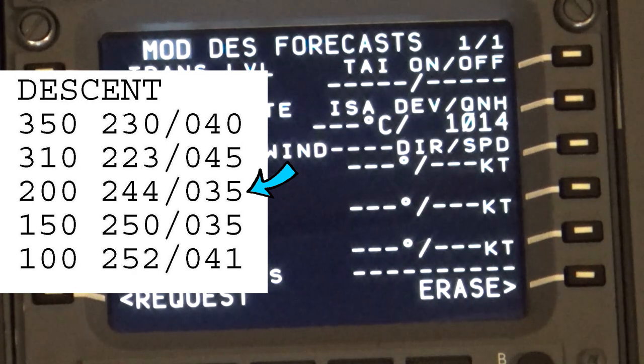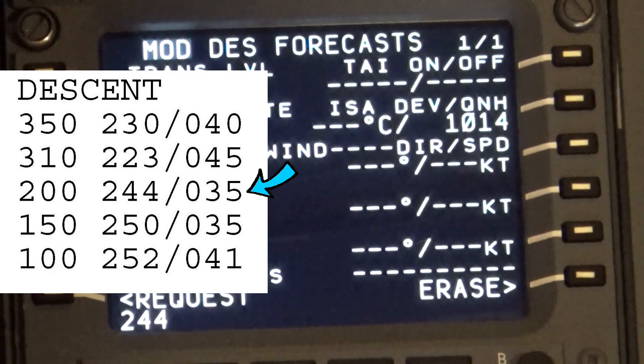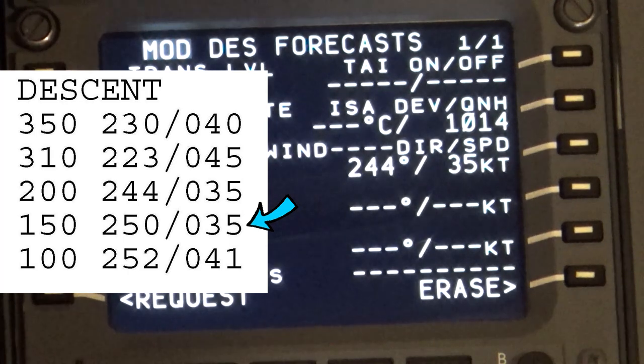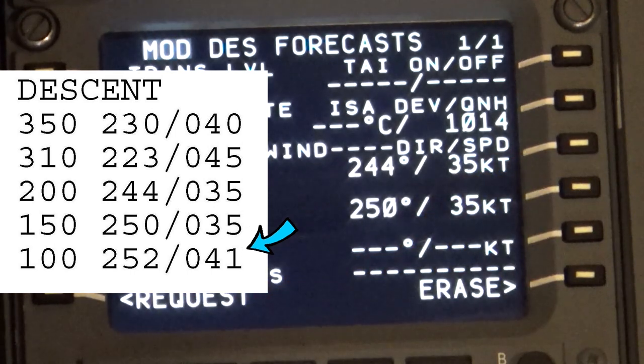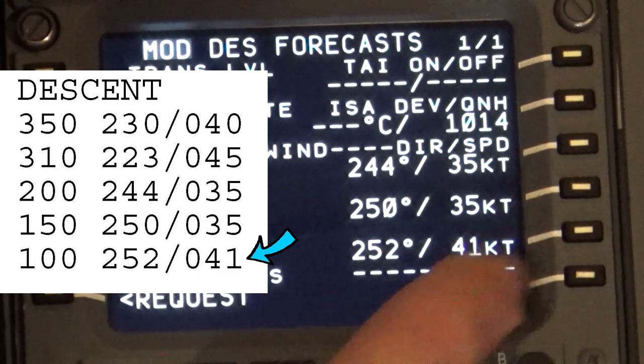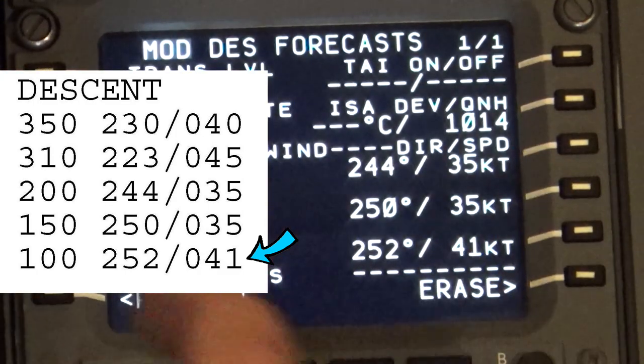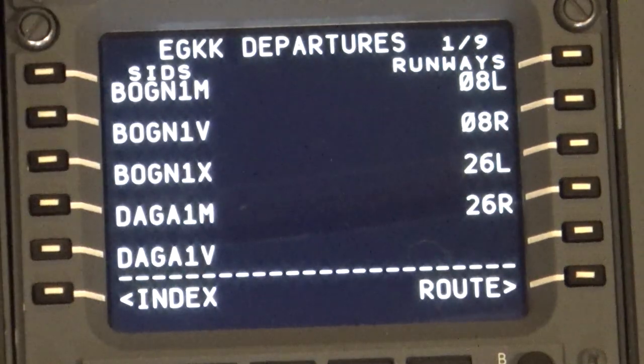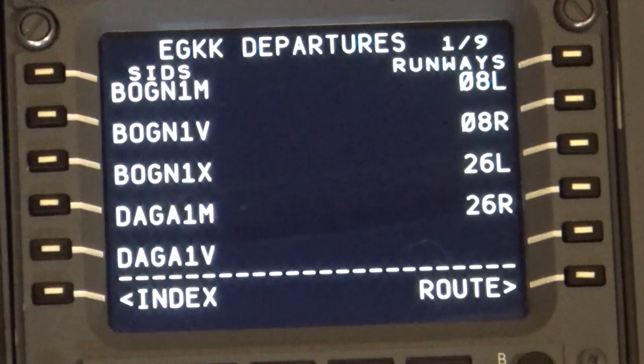And then I'm going to look at the charts to get the information that we need for the wind speed and directions here. So at 200 it is 244 at 35, for flight level 150 it is 250 at 35, and at flight level 100 or 10,000 feet that's 252 at 41. This allows then the onboard computer to make a lot of calculations for us. So execute that.